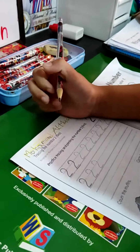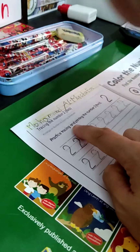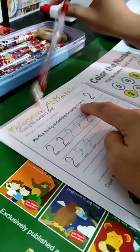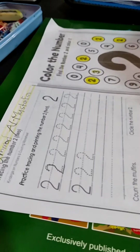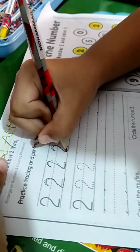Tracing the number 2. Ooh, practice tracing and printing the number 2. Okay. You are going to trace. What are the dots? There.